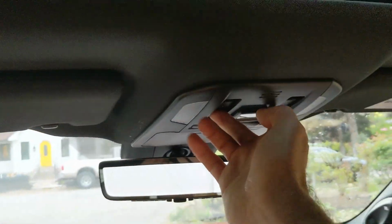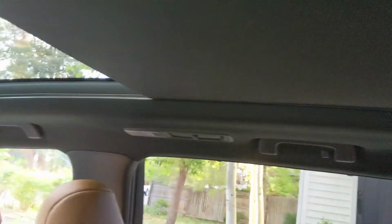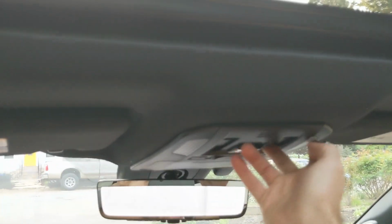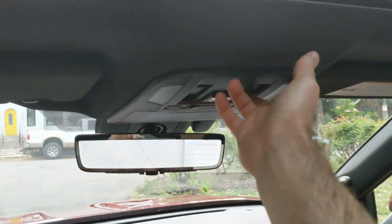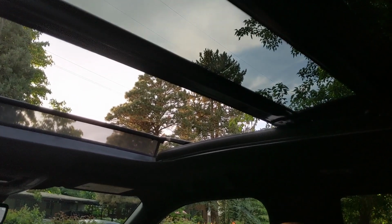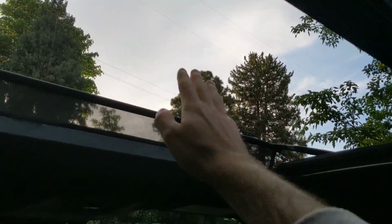We can open that up. So it extends all the way over the second row seats. Lets a lot of light in actually. That cover goes almost all the way back. And then all one-touch operation. Panel moves back pretty far, so you've got a decent sized opening right here.